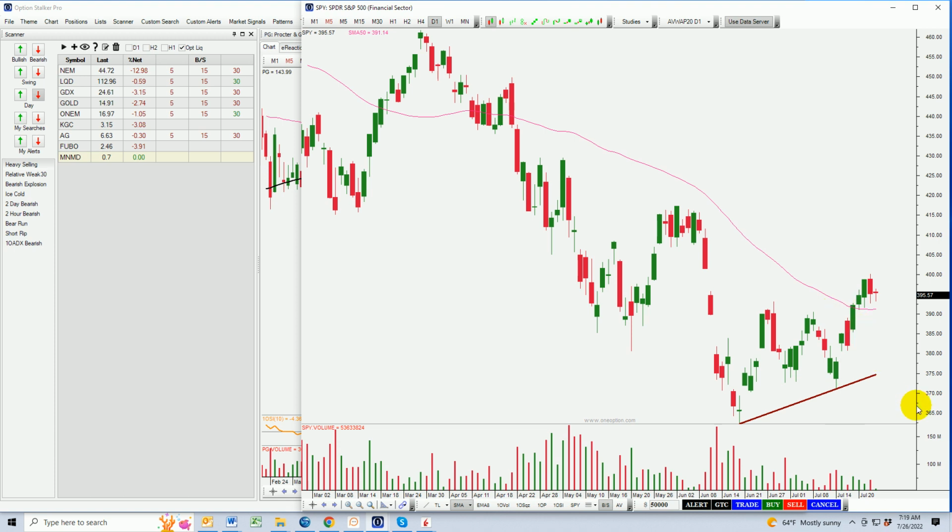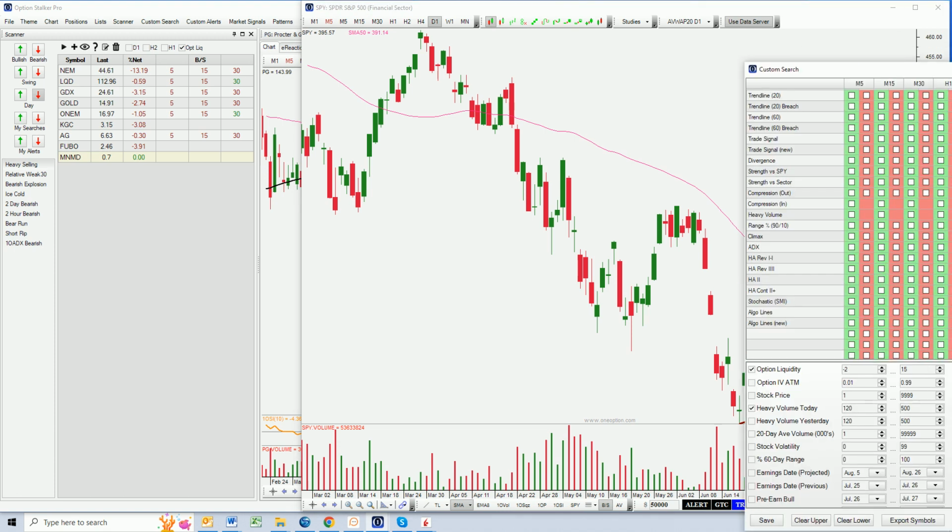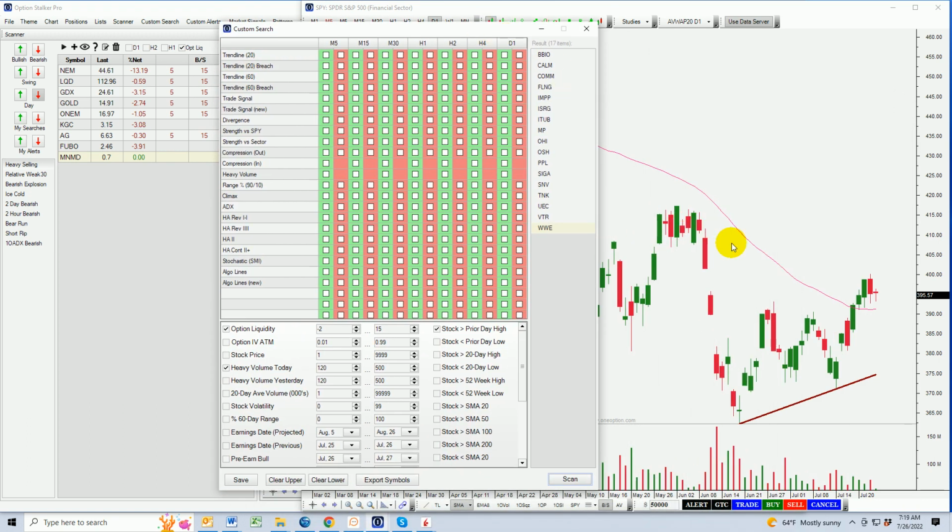So I'm going to take a look and see what we've got on both sides of the market. We'll run a couple of searches, and let's start off on the bullish side. I'm going to run a custom search here using Option Stalker. And we're going to go in.